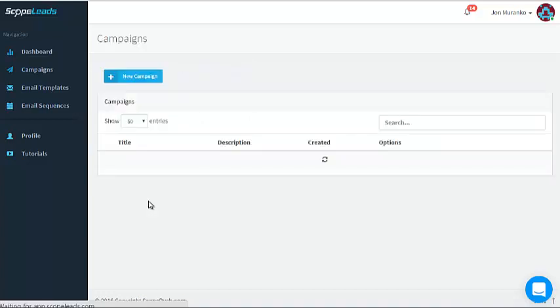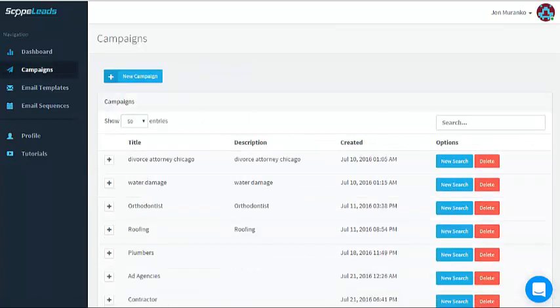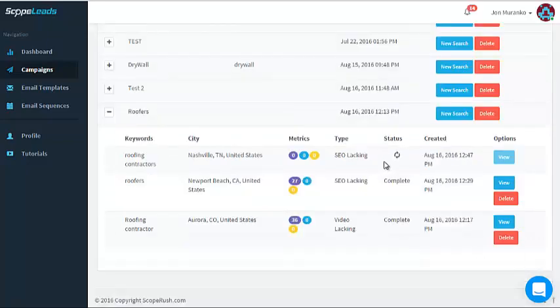We're going to hit finish, and you're going to go down here, and you can see here its status is working. So roofing contractors, Nashville. You're gonna see this little thing pop up right here pretty soon. It's really super fast, and we're doing the SEO lacking version. Okay, so if you wanted to do AdWords, you wanted to do video, you wanted to do schema. Oh, see, there it is, 54 leads total. And then it's going to go through and just pull all their other information and stats and stuff like that.